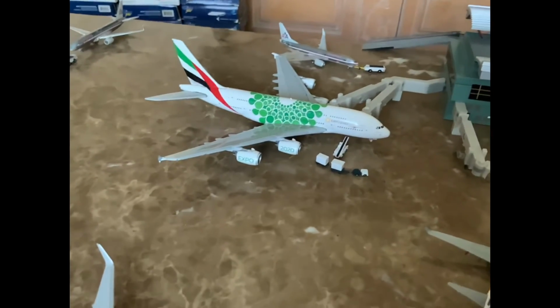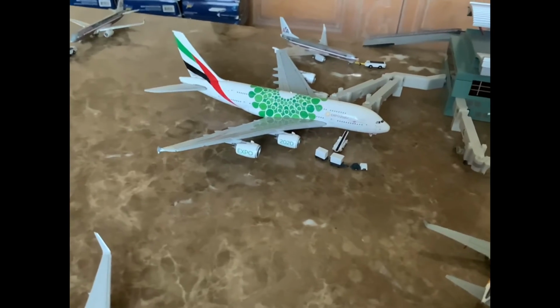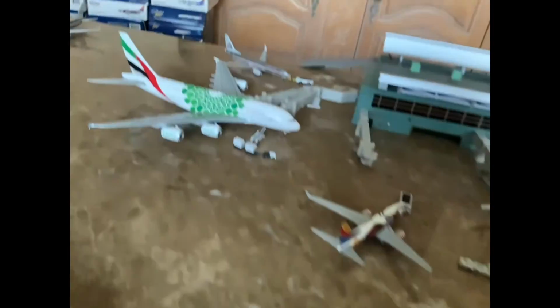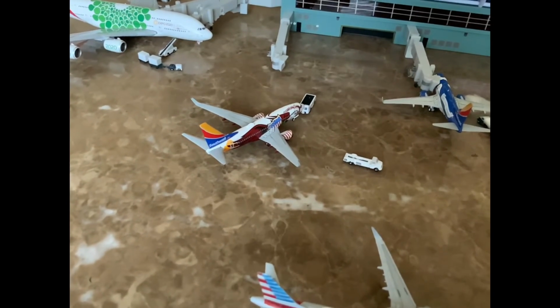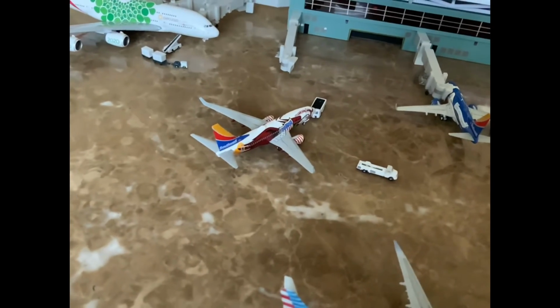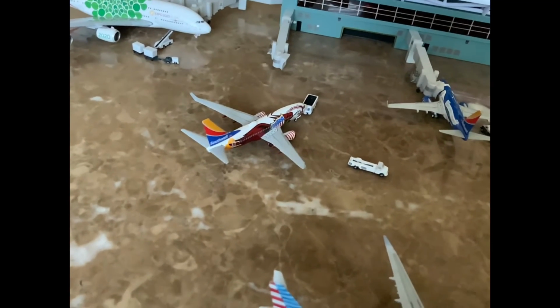Anyway, right over here, we got an Emirates Airbus A380. He just arrived from Dubai. He's gonna turn around back there. Right over here, we got a Southwest 737-700 with the Illinois One. They're going to turn this into a 737 MAX, but I'm not sure I can get the 737 MAX 7. Haven't thought about that yet.